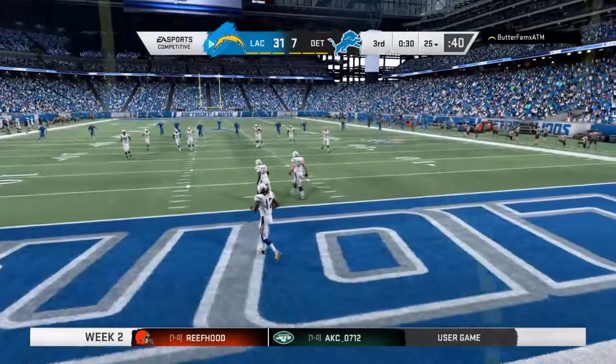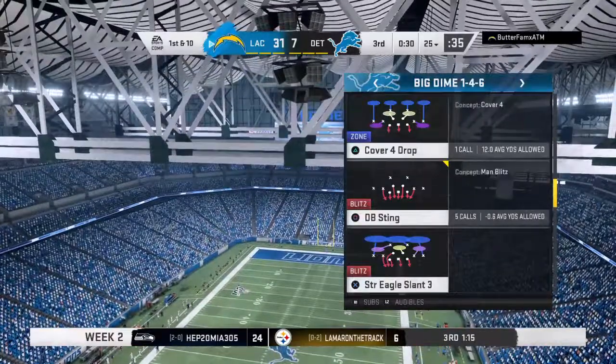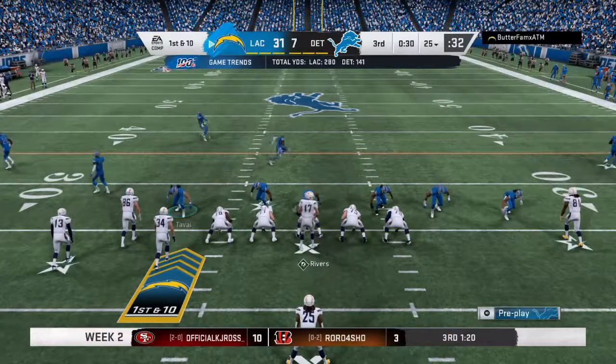And no return on this one as the fair catch is signaled for and taken. The Chargers take over first and 10 at their own 25-yard line. The offense back out there at the line, ready for their next drive.